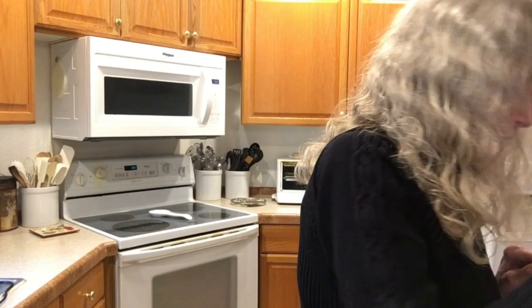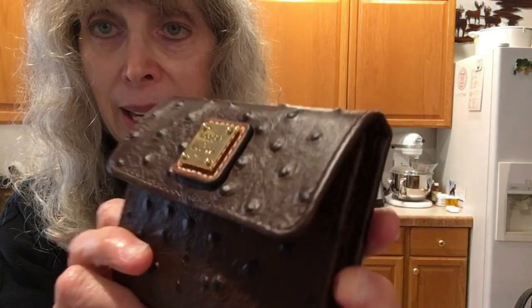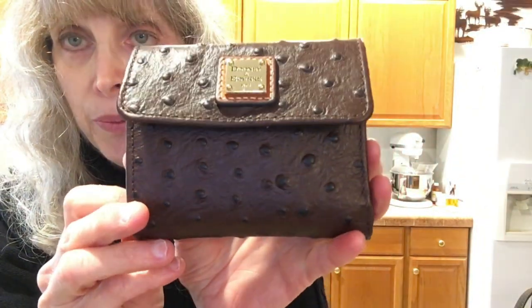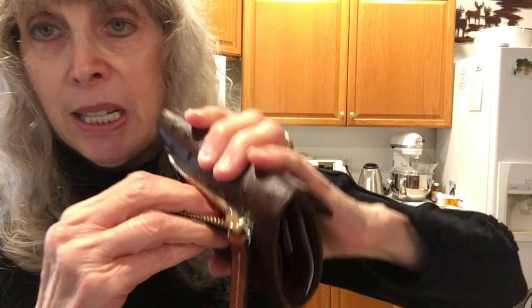Oh, I did not change out of my outfit. I wasn't expecting to do a video, and I just walked in, and this is not black. This is my, I think it's called a fold-over wallet. I'm not exactly sure of the name of it, but it is Brown Tomorrow, or Tomorrow Brown. I'm not sure how that goes, and it's ostrich. I love this color brown. It has a zipper on the back. This is my wallet that I was using today.